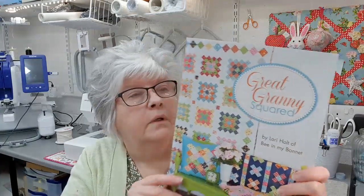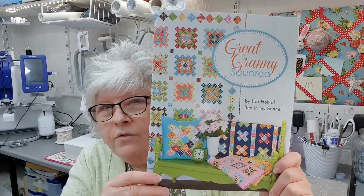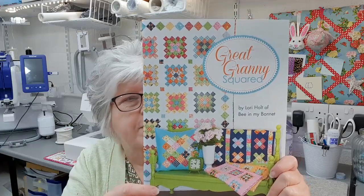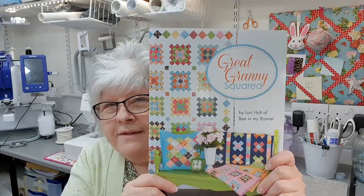What else now? Oh, I had some post today, that was nice. I bought myself a book. This is by Laurie Holt of Being My Bonnet, The Great Granny Squared, and it's really nice. Got lots of nice things in, and I love the way this is done. So this is something ready for me to do when I finish my other quilt.